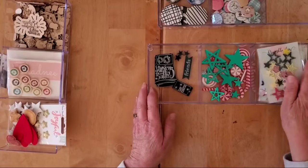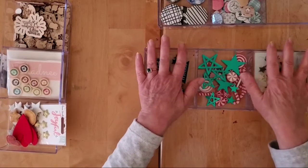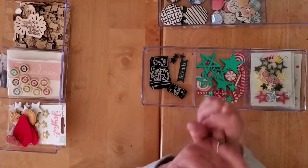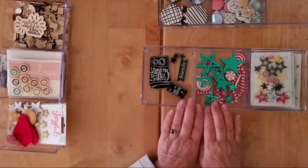And I have a little bit more Christmas Bramble Fox goodies on the way as well. I have my December Fox box, which will be coming soon, which will have a little bit of an add-on order.